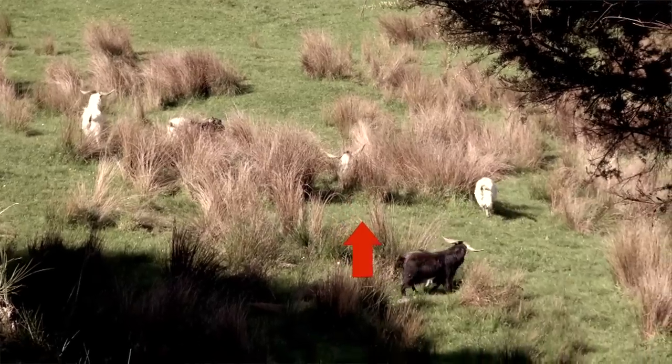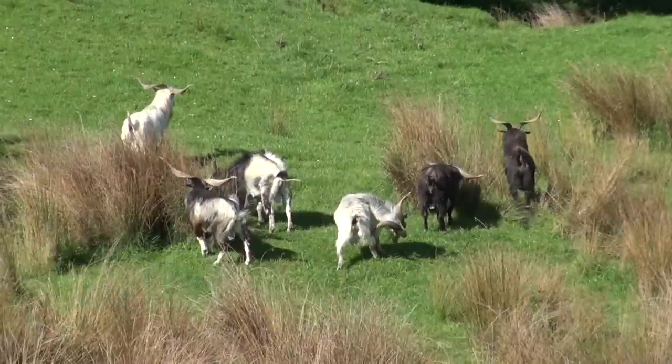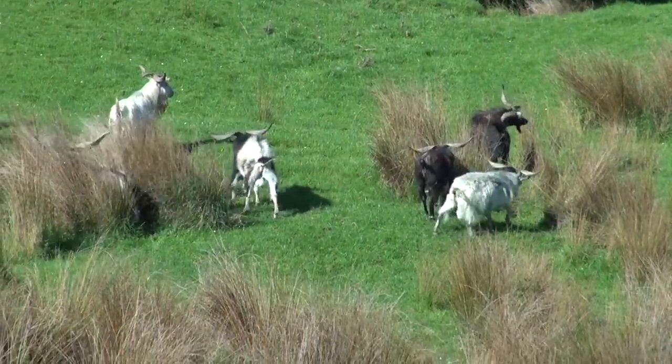He never offered me a shot and simply disappeared into the shrubbery. 60 yards. When they came out, the distance was out of my reach. We had to make a move. It was do or die, dead goat or go home time.